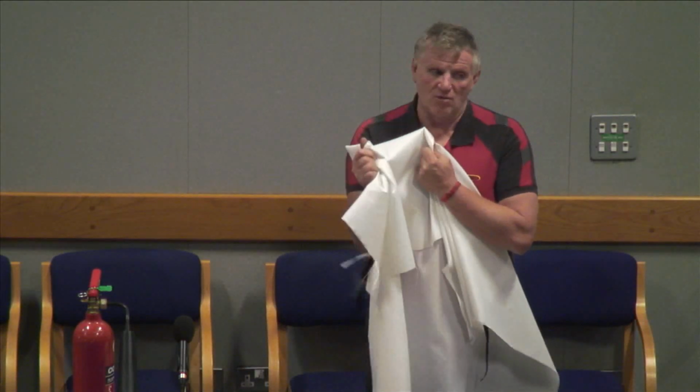It's a very good bit of fire equipment as well. If you go on fire, the best thing to do is what they call stop, drop and roll. Or if a person goes on fire, you put them on the ground. It doesn't matter which side of the blanket you use. Your hands will be protected. You can wrap them in it or you can douse them in this.